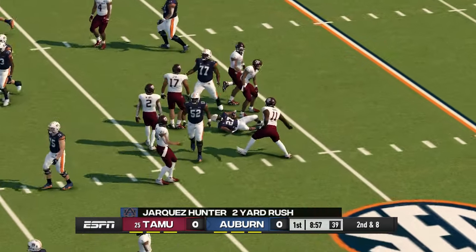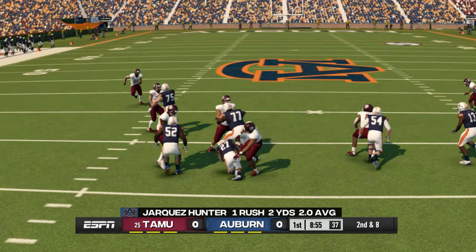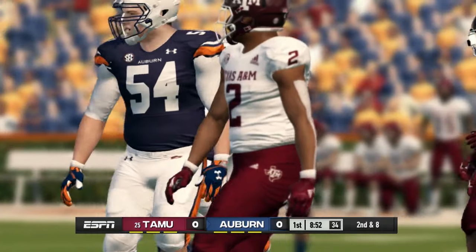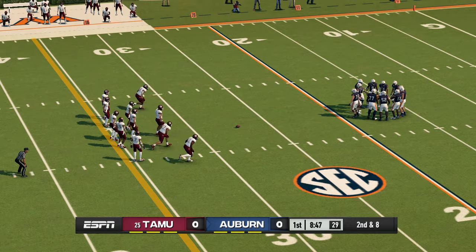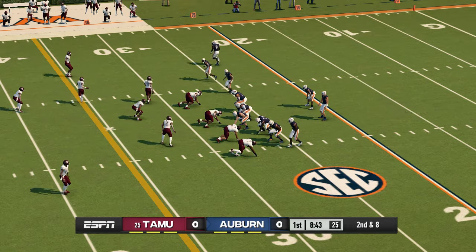And he's tackled at the 27-yard line. He gains a couple of yards on the carry. That makes it second and eight. Second and eight coming up here. Ball on their own 27.